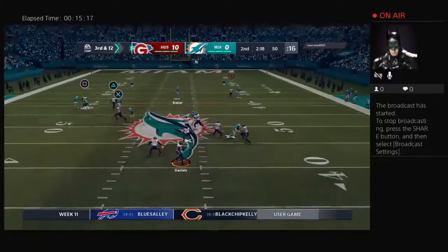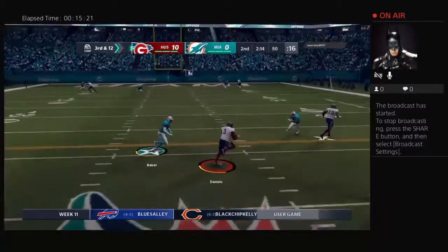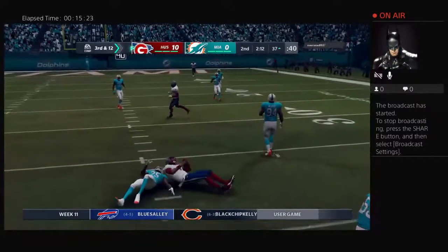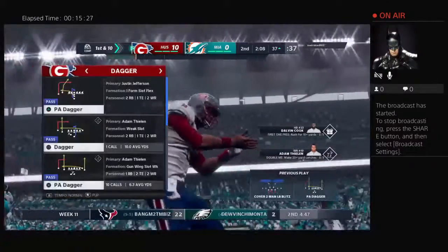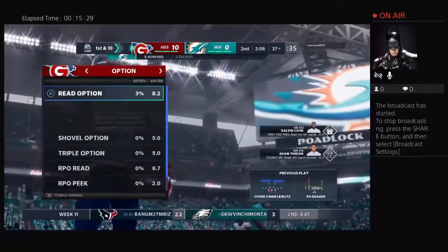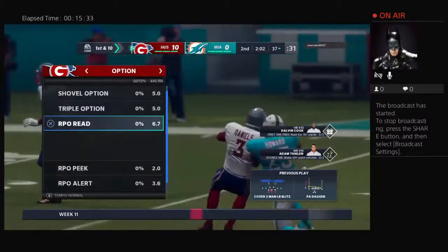From the midfield stripe, they'll look to throw. Buying time to his left. He may try and run for this. And he is tackled inside the 40, not quite to the 35. Good coverage downfield led to him taking off, picking up the first down on a 13-yard run.